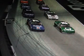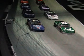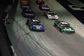Remember that finish? The Dawsons take each other out at the white flag. Weinstein ends up winning the race. Yep, remember that one? Yeah. He starts alongside Stephanie, by the way, in the front row.